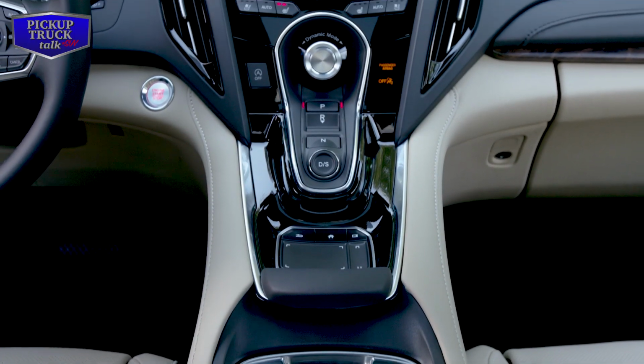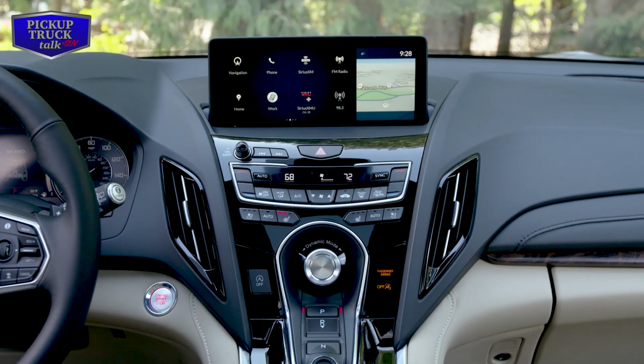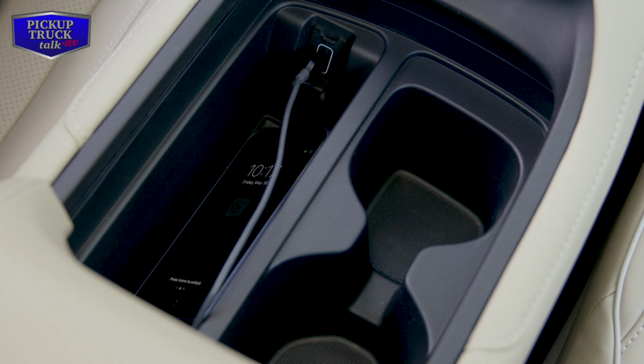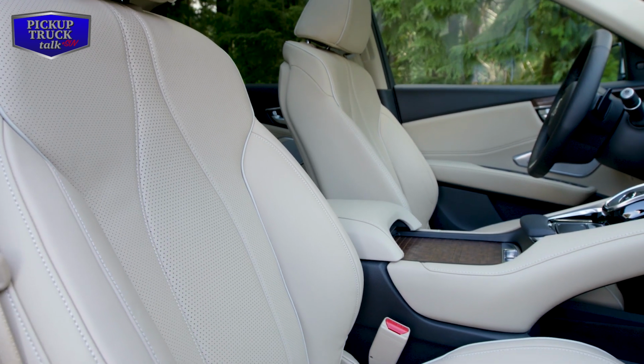What's interesting about the A-Spec is that percentage of buyers under 45 years old is 34%. So 34% of buyers under 45 get the A-Spec, and everybody over 45 basically gets the other trims. So it's more of a younger person's RDX, or more active person who wants a little more driving experience, which makes sense. You'll see in a little bit as I do the driving experience.